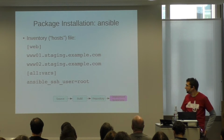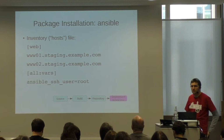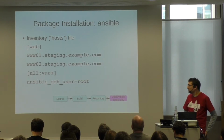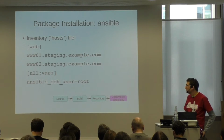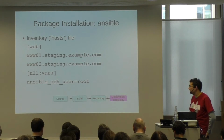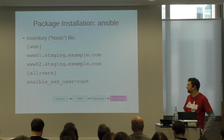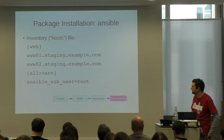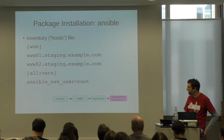So as I said, I use Ansible to install packages. Ansible uses what they call an inventory or a host file, in which all hosts are listed, or all servers onto which the software should be installed, and with which Ansible should talk. And so there are sections. I have a section web for web servers, and then there's a special section, all:vars, where I can set environment or Ansible variables for all of these hosts and all of these sections. And so I simply say Ansible should use the root user and not, I think the default is an Ansible user, and then you can use sudo or something like that.